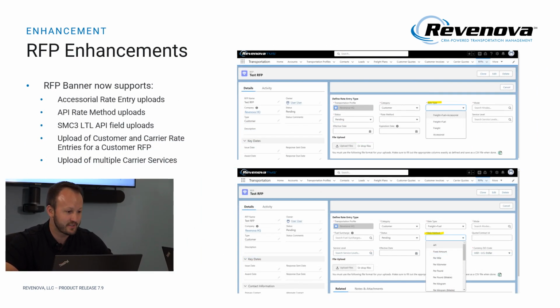On the RFP front, the RFP banner now supports accessorial rate entry uploads, API rate method uploads, SMC3 LTL API field uploads, upload of customer and carrier rate entries for the customer RFP, and upload of multiple carrier services in a single RFP. So a significant enhancement to the existing RFP functionality based on a lot of feedback that we've gotten from you guys as our customer base.